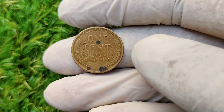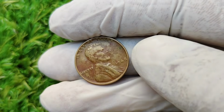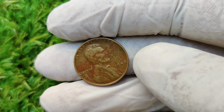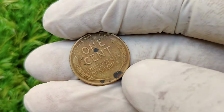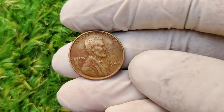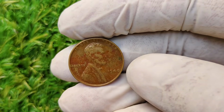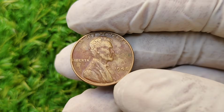Collectors who maintain their coins in protective holders or specialized albums are often rewarded as these coins retain their luster and detail for decades, ensuring they remain appealing to future generations. It's important to note that not all 1948 pennies are created equal. Those found in circulation with heavy wear may be worth only a few cents to a collector, but carefully preserved coins can command significantly higher prices.